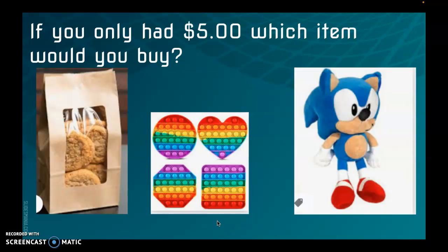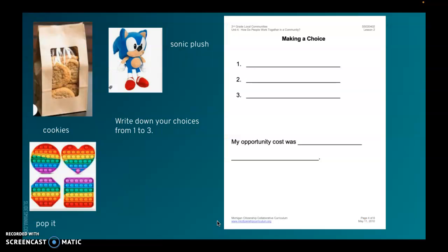So let's take a moment. If you only have $5, which item would you buy? Take a minute to think. Which one would you get? Now, out of your packet, you should take out your missing work. Take a look at this assignment here.